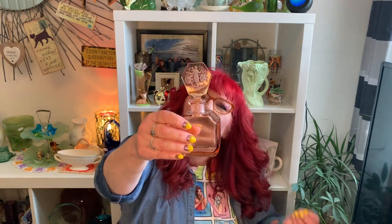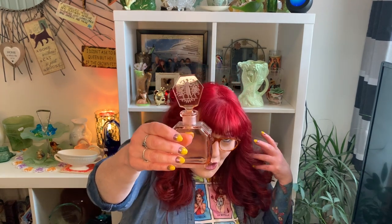I know you're thinking my favorite's going to be the cats, and I do like the cats. But actually, my favorite thing out of this was this. Something about it drew me in. I can't tell you what it was, but it just spoke to me. And I just thought it was so pretty and so feminine, like me.